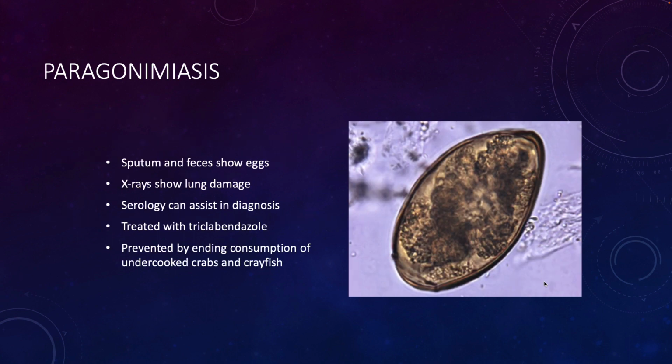Paragonimiasis will be diagnosed through eggs in the sputum or feces. X-rays can show damage from the lungs. A patient can be given some serological tests because remember, these are going to burrow and go through the body, so there will be an immune response. There is a treatment available to get rid of the adult flukes. And prevention, well, do not eat undercooked crabs or crayfish. Cook your crabs, cook your crayfish, and you should be fine.